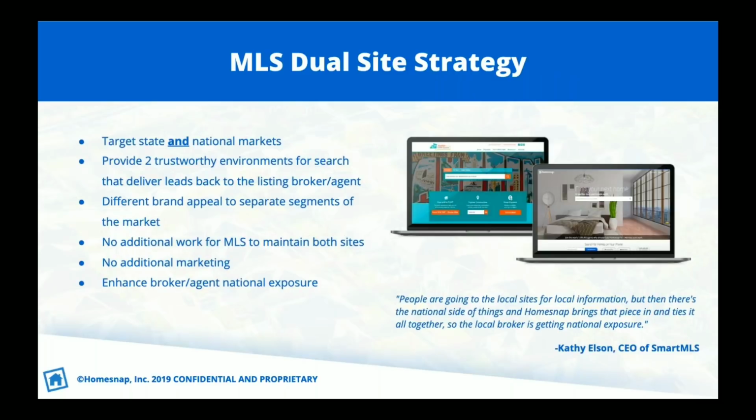So we want to talk a little bit about websites. And one of the reasons that people sometimes have some pause about the Broker Public Portal or the concerns that they have is, why would I want to support or send people to a website when I have my own website? Maybe it's a brokerage voicing this concern. Maybe it is an MLS, and they say, well, Homesnap's going to cannibalize the traffic that I've built up in my own brand. And why would I want to do that? So here is the answer to that.